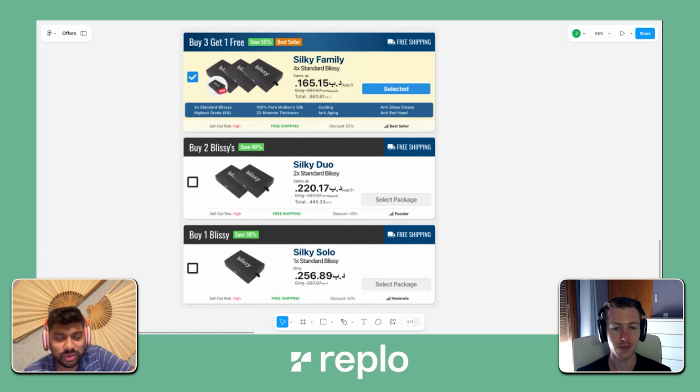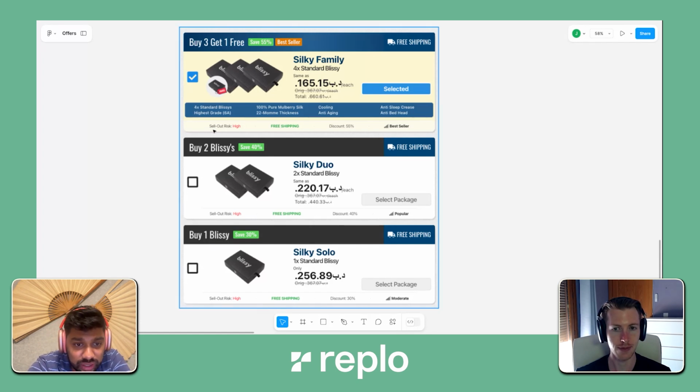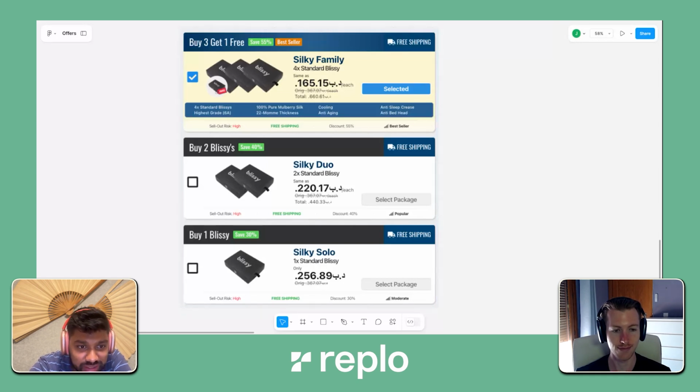They do some really cool small things here as well. Like they've got the tiered discounts being called out, say 55%, 40%, 30%, in two places: the badges, and then on the bottom bar. I think that's really clever. This is a really great quantity break discount. Honestly, I'm so impressed by this.